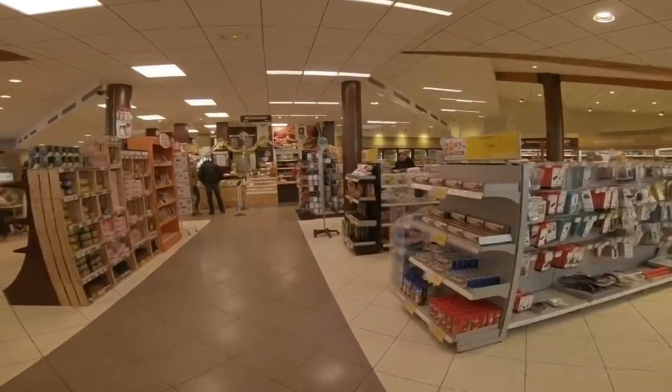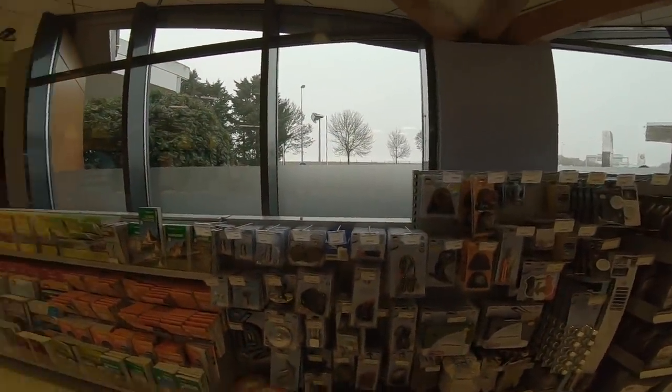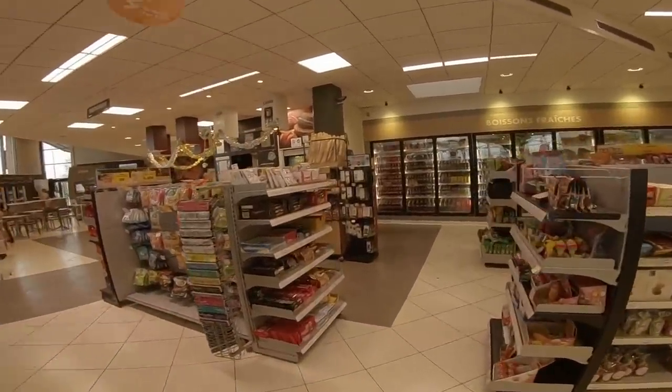Okay. Here we go. Radio Gaga playing in the background. Right, well, the oil is €50. But it's proper truck oil, so.